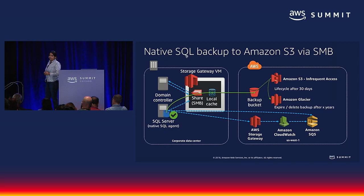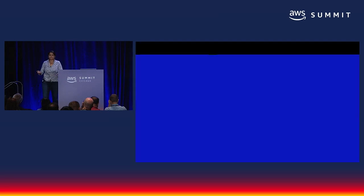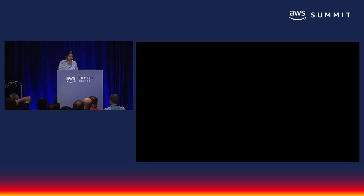That's where all these SQL backups go into, right? Because now that data is in your S3 bucket, we can see what are the options that you have within AWS. An example is lifecycling into Amazon S3 Infrequent Access. You can set it up so after 7 days it goes into Infrequent Access. Another option is lifecycle into Amazon Glacier after 30 days, or even expire or delete the backup after a certain number of years. So you might have certain compliance retention requirements, and this will allow you to meet that.